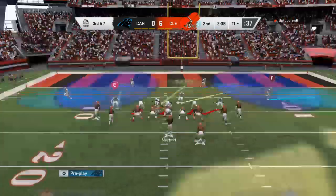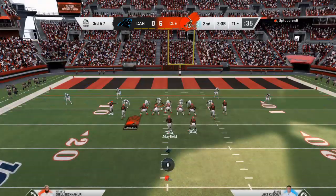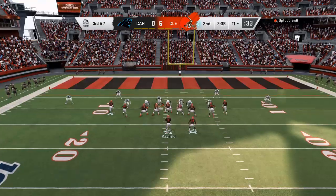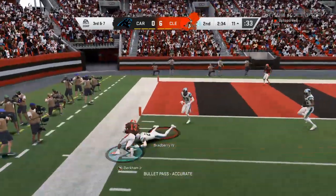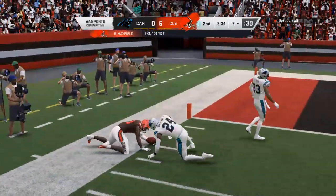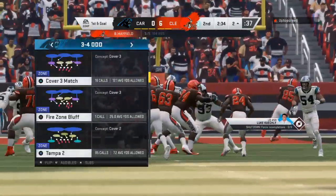They had the catch on 2nd down, but it didn't help at all, and now they're looking at 3rd down here. Working out of the gun, Mayfield. This is caught. They're able to convert on 3rd down, and that sets up a 1st and goal.